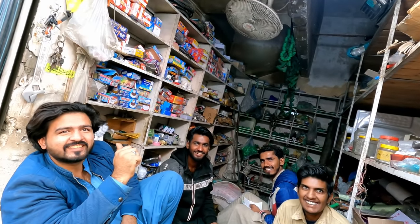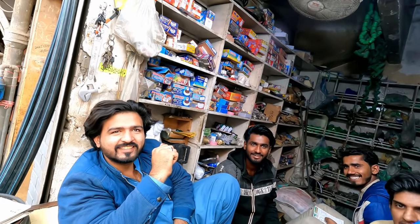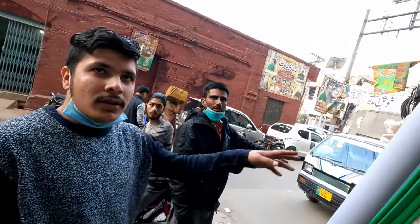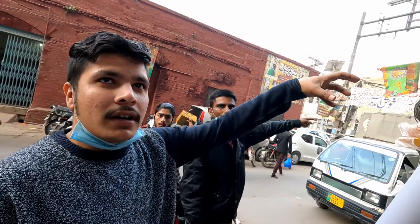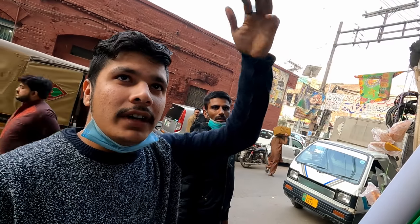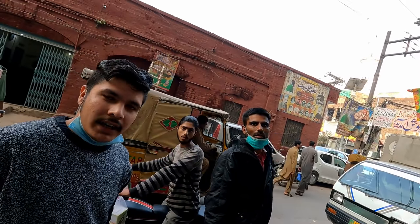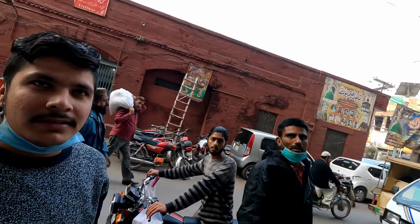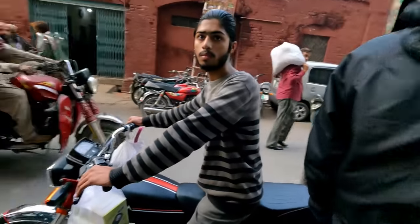Brother, I want to find the Jinnah cap, the cap for Muhammad Ali Jinnah. The topi. Yeah, I can find it here. Go straight. There will come a shop. After that, you take a right. Go straight. There you will get many shops selling topis. Okay, I will go look. Brilliant. Okay, great. Fantastic. This way and then right.